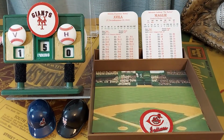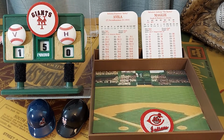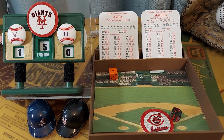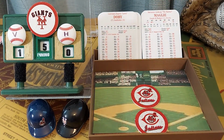Bobby Avila. Hit column roll for Avila. Let's see how many bases he gets. Had 15 homers in 54. A shot down the left field line, past third base, into the corner. Bobby Avila is going for 2. He slides into second. He is safe at second with a double. Indians threatening to extend their 1-run lead.